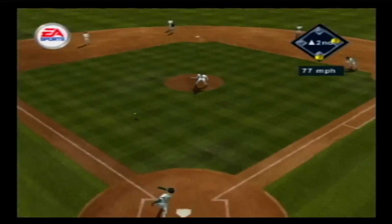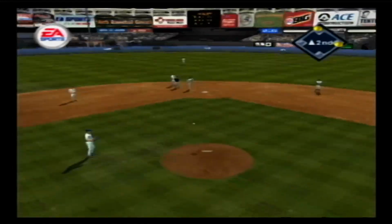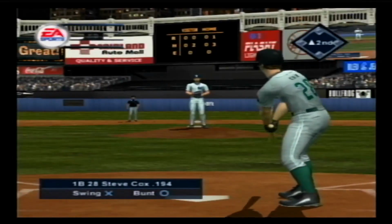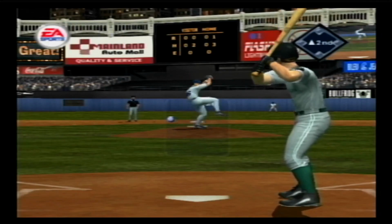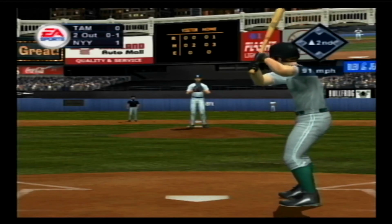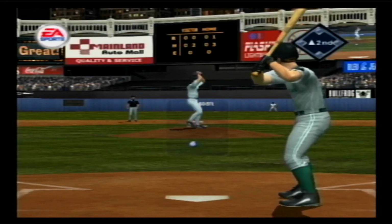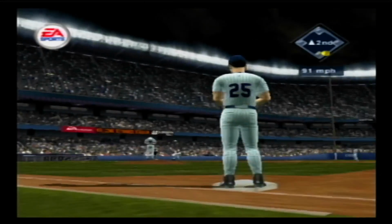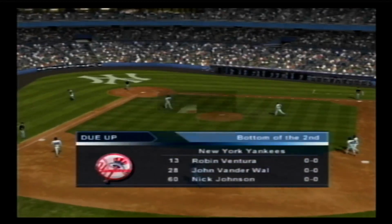It's hit up the left side. There's an out. They get them both. Double play. That was textbook baseball. That one was almost in the catcher's mitt before he swung. Hit off the left side. There's the final out, and we go to the bottom half of the inning.